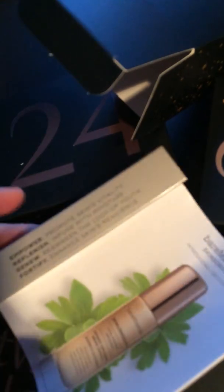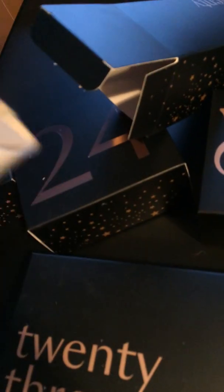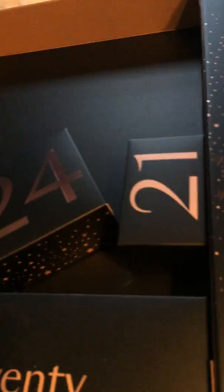Bare Minerals. What is this? Empower, Renew, Replenish, Fortify. Skin Longevity, Vital Loop Power Infusion. So I presume it's like a skincare.